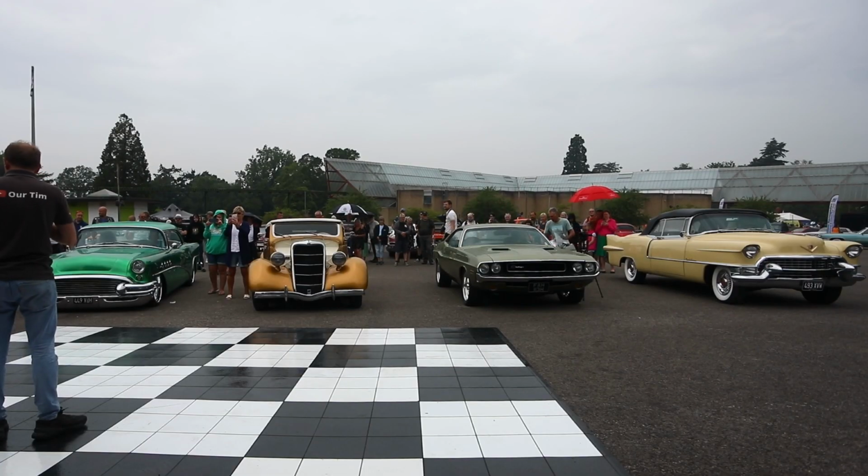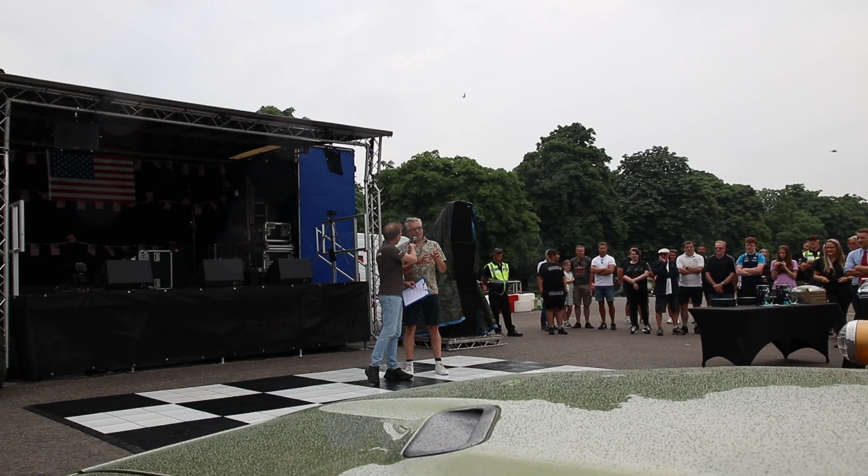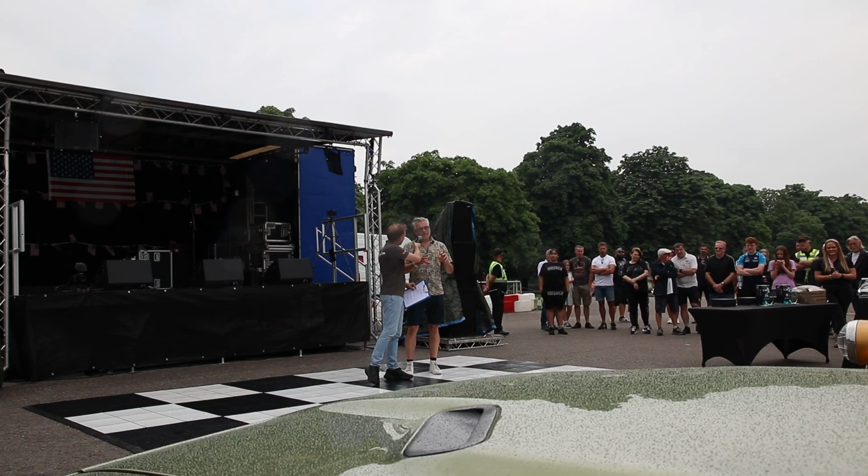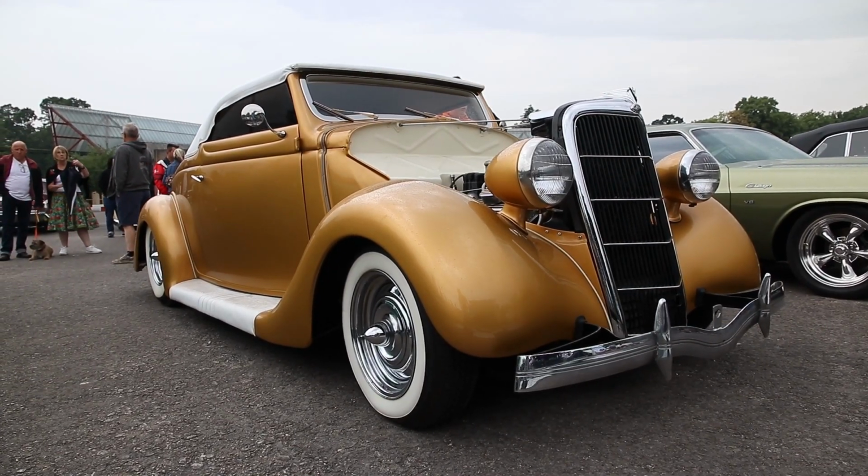But you have chosen, this is our show ambassador, you have chosen the, I believe, is it a 1935? Is it really 1935? I'm stunned. This car is so important in the way of custom, because everything up to 34 became hot rods.